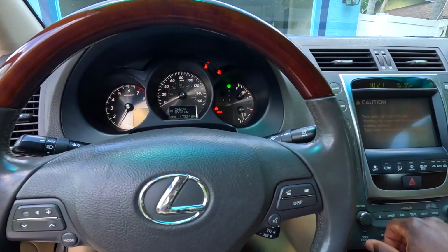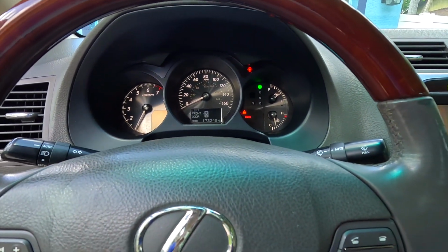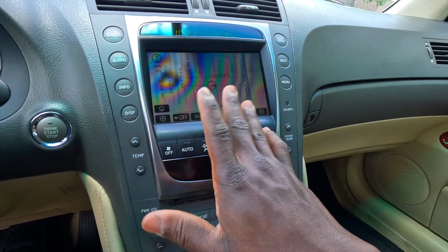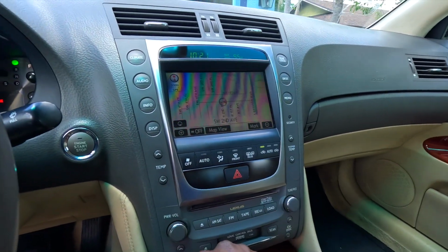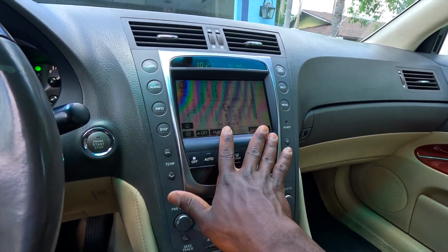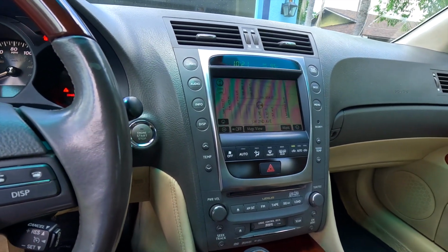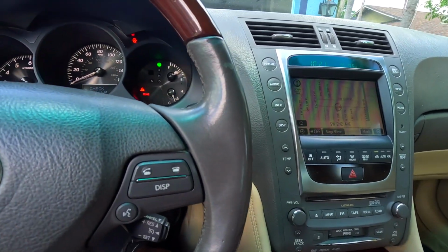That's the sound of the 4.6 liter V8. And as you can see, we have a check system light there, because of the TPMS sensors. The only thing is the screen is a little dark. I think that's something those early model years with those screens for the IS, GS and stuff do. So that's something that I need to fix. As you can see, if you put the car in reverse, it's super dark. Let's rev it up a little bit.